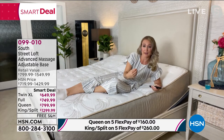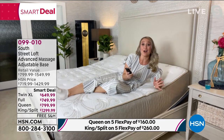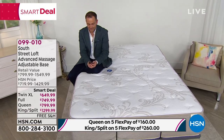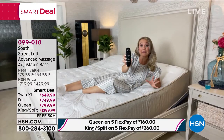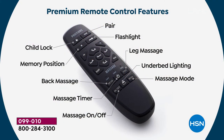And then when you're coming back to your bed, it's kind of like runway lights. It guides you right back through the runways, which I love. And the massage is fantastic. You have 4 modes of massage, and those work independently or together for the head and the foot. And you have a timer with those. So again, premium features with this. Not all adjustable bases have all of these features. And I really want to stress that because you don't want to be disappointed with purchasing a different one.